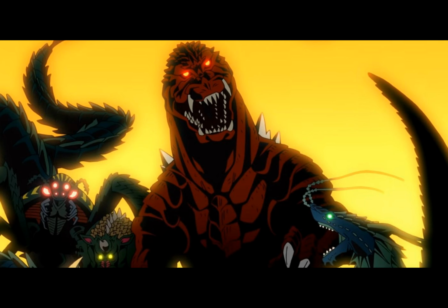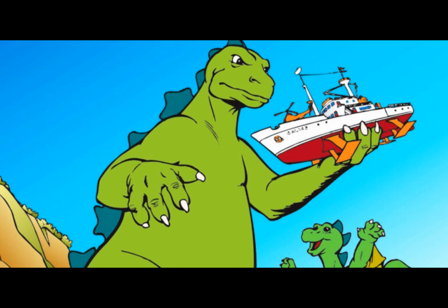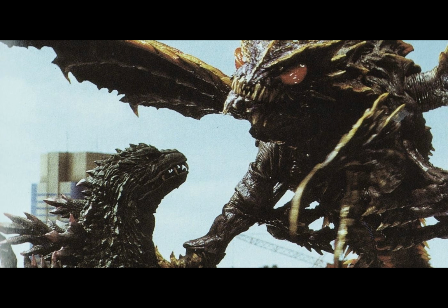The Kiryu series, which consists of two movies, Godzilla against Mechagodzilla and Godzilla Tokyo SOS, featured a version of Godzilla that stood at around 55 meters tall and weighed 25,000 metric tons. This version of Godzilla was a bio-robot created from the skeleton of the original Godzilla and was known for its strength and agility.